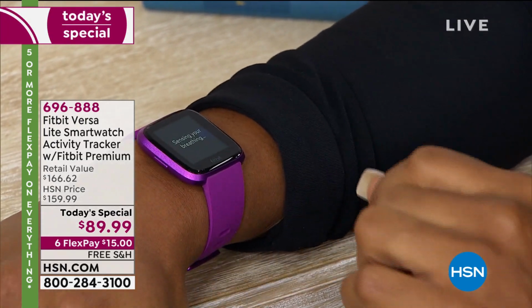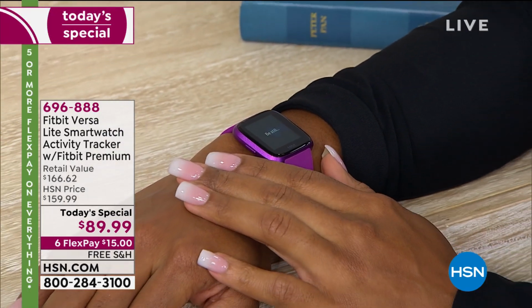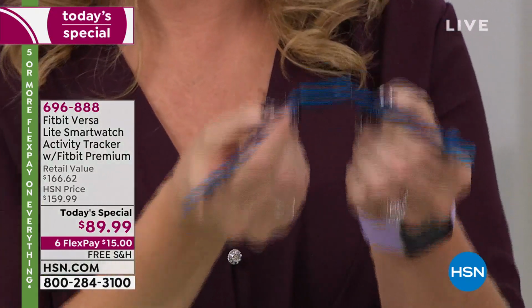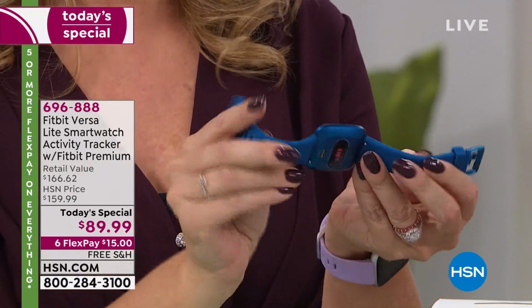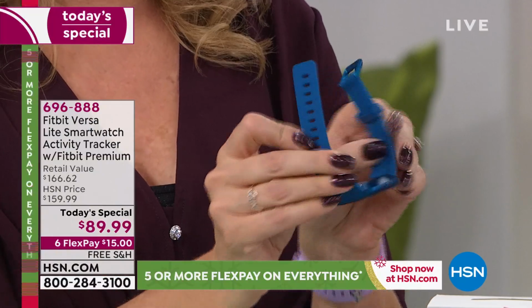I love the Fitbit Versa line, because I think this is the most attractive watch we offer. It is so lightweight, created out of anodized aluminum, so it is really cutting edge in terms of that lightness and weight. I'm loving this blue. Isn't that absolutely gorgeous? Look at the styling here. It's soft, it's flexible, it's breathable, and it's adjustable. So really easy for you to wear.